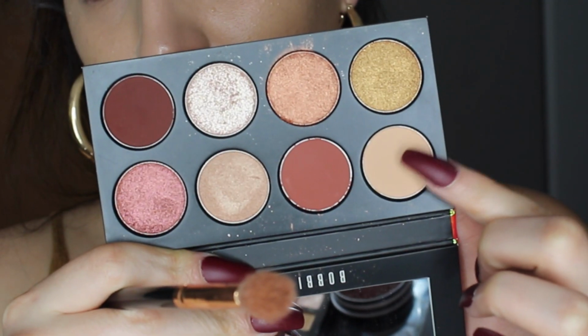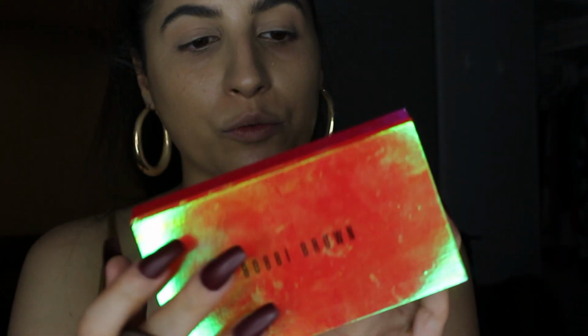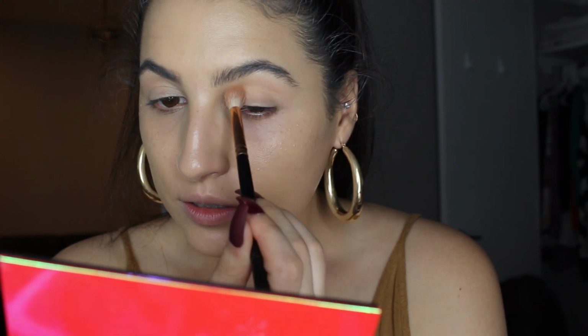All right, so I'm gonna start with this shade right here. This is from the Bobbi Brown Infra-Red eyeshadow palette. It looks like that. It's really pretty. The eyeshadow is called Stone Cold. And with the same brush that I used to put that pressed powder on the eye, I'm going to start putting this right where my crease is.